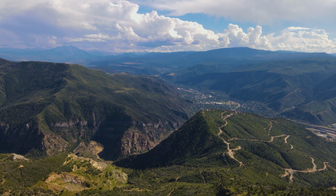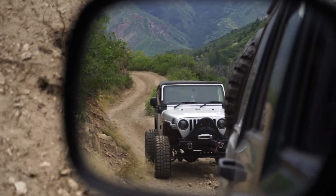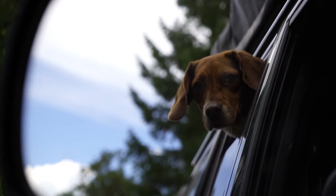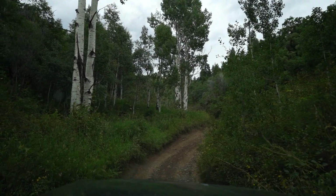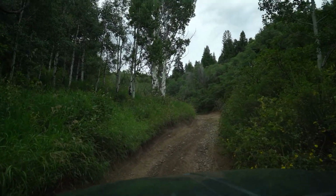By no surprise, this national forest is one of the most visited in the country, mostly thanks to the 11 ski resorts and 10 14ers within its boundaries. For us, the draw to this beautiful national forest is the over 1,900 miles of dirt trails here to explore. We're going to be exploring roughly 50 of those 1,900 miles on this trip, so I guess we'll be back.